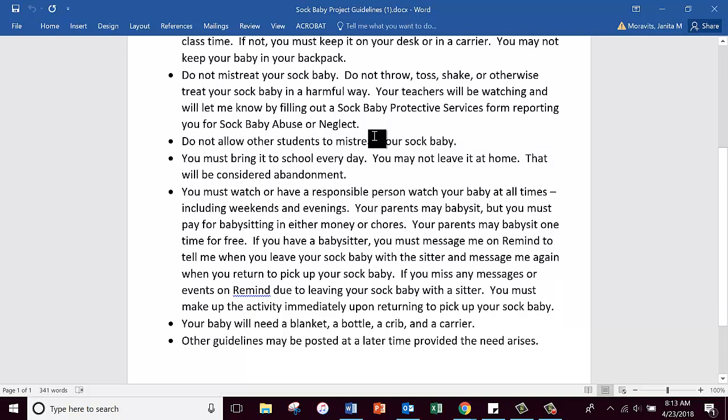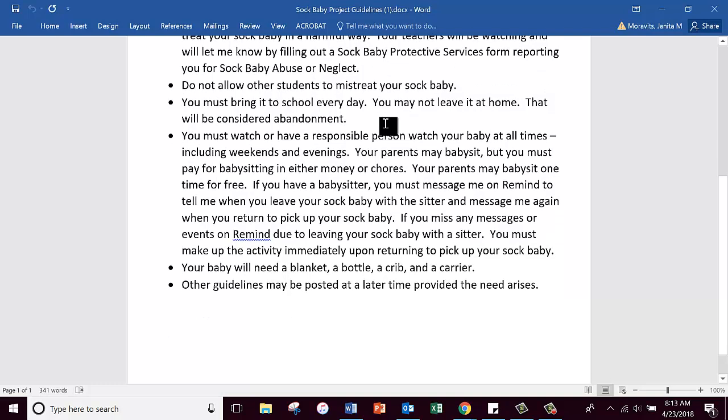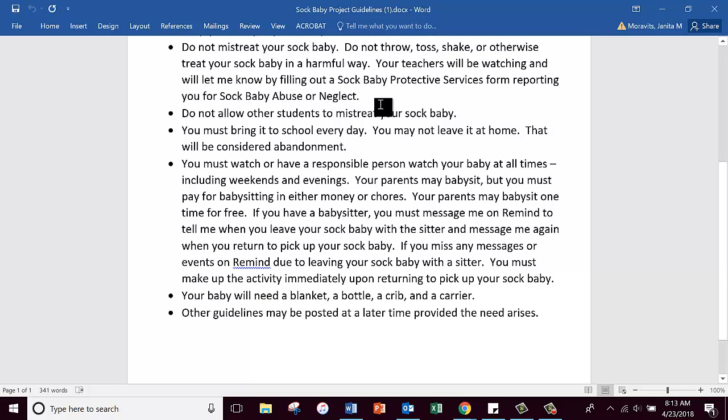Do not mistreat your sock baby. Do not throw, toss, shake, or otherwise treat your sock baby in a harmful way. Don't leave it in the car. Okay? Your teachers will be watching and will let me know by filling out a Sock Baby Protective Services form reporting you for sock baby abuse or neglect. They will tell me if you do these things. Other students can tell me if they see you doing these things. Do not allow other students to mistreat your sock baby. If someone takes your sock baby and starts to throw it, you are to fill out a form for baby abuse or neglect, and that person will receive consequences. For real.